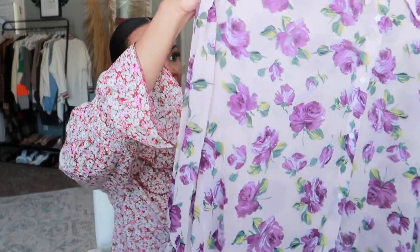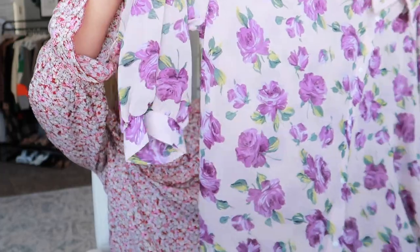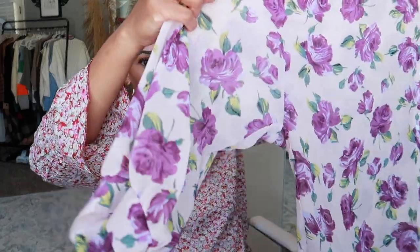And it's very flowy, so I feel like when the wind catches it, it'll just flow. So I probably wouldn't tie this one because it's not really that much of a tie kind of a top. I mean, I could, but I think I would just wear this out over some white denim or some white shorts, and I think it'd be cute. But yeah, I love this top, and it's very see-through. So yeah, another nice top.